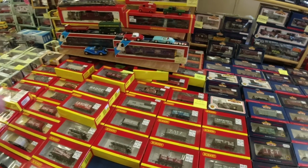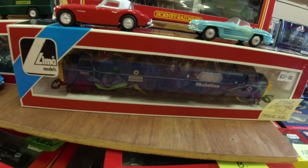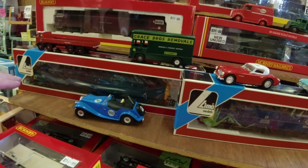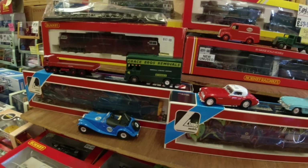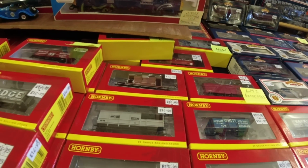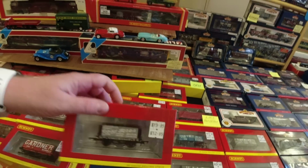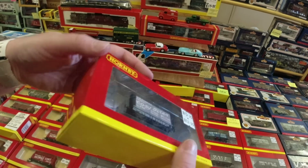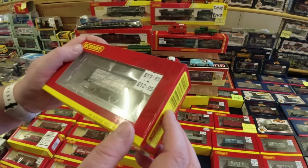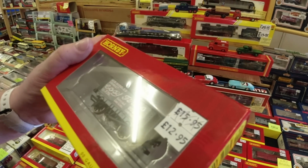We've got a couple of Lima locos there, 37 mainline livery. A bit too new for us, but it is a nice livery, very dark blue. Yeah, I like that. We've got a 40 here, which is a whole lot bigger. Yeah, that is huge. What does that say? Easy Fuels? I couldn't tell if it was Cosy. Oh, it is Cosy. It'll say on the end, won't it? Cosy Fires? Could be.